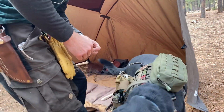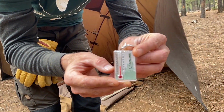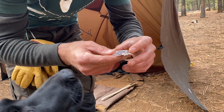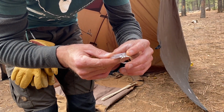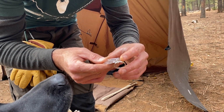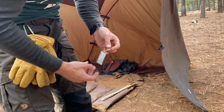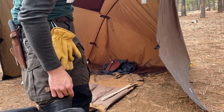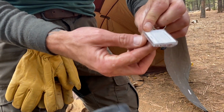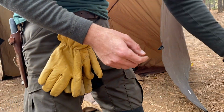I almost forgot to show you. I got this for dirt cheap, Coughlin's brand, little thermometer, because I wanted to be able to show you what the temperature was. So currently it is like 55 degrees Fahrenheit. I think I'm saying it right. So I'm gonna have that out here so we can see what it gets down to tonight. But yeah, I thought it was like $1. Can't be mad at that. It's a cool little thing so you can see what you're doing, because your phone doesn't work out here.